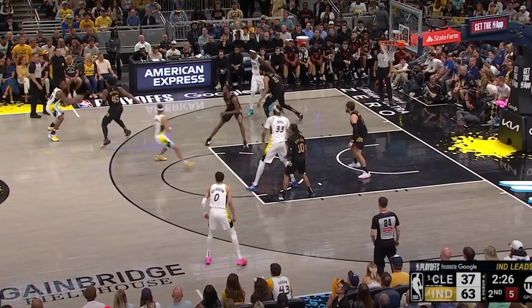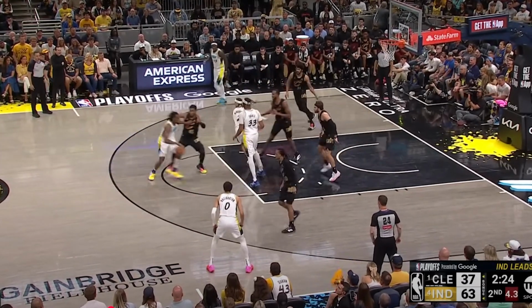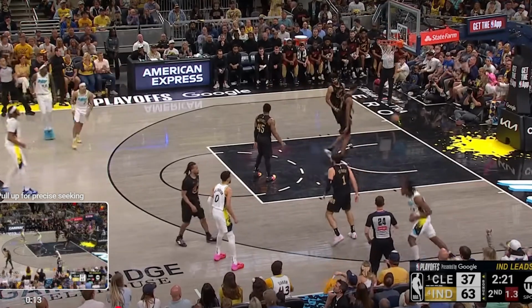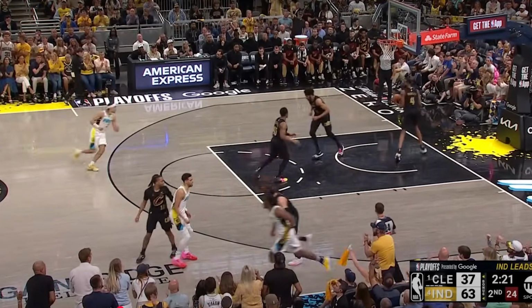I mean, look at this. This is pretty textbook of exactly what you want. Now you're forcing an errant shot, but a bucket. We watch that and we think, okay, that's a good defensive possession. How is this a Pacers highlight?